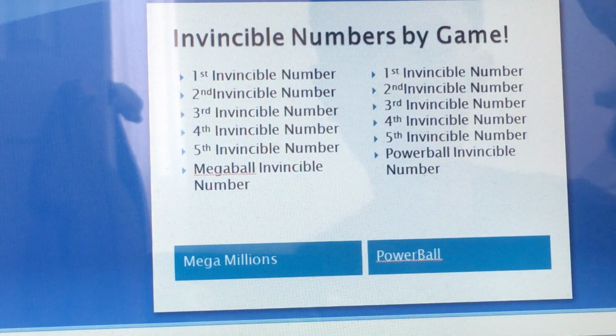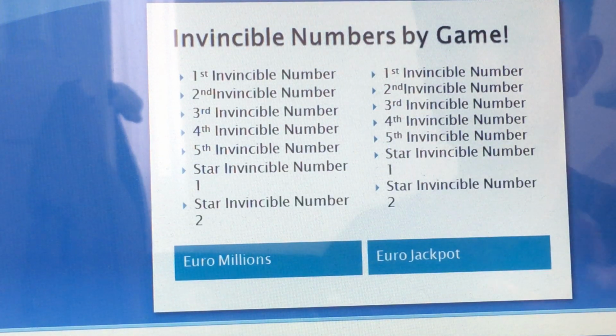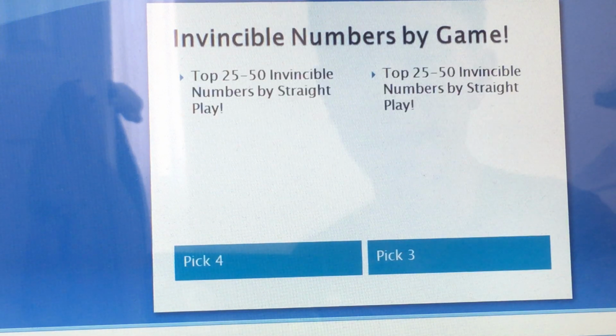And Invincible numbers go by game: Mega Millions, Powerball 5, Invincible number, Mega Ball, and Powerball Invincible number. These will be updated next week. We'll be having updated Invincible numbers and the Mega Ball and Powerball. Also, you'll win your jackpot with 5 Invincible numbers. And Pick 3 and Pick 4, top 50 Invincible numbers, 25 to 50 Invincible numbers.